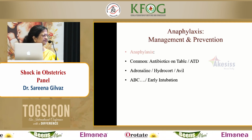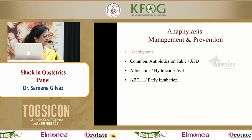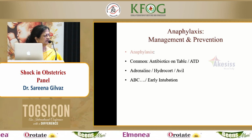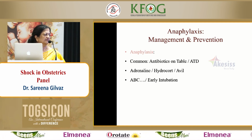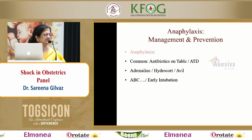Of course, the shock which is occurring in anaphylaxis is again a distributive shock. So fluid resuscitation is indicated here also. One can simultaneously give a bolus of fluid, crystalloid, give the oxygen, and of course ventilate if required. Act very fast, isn't it? Otherwise, you lose your patient.